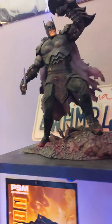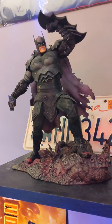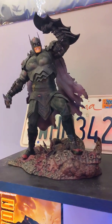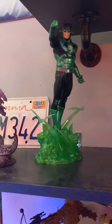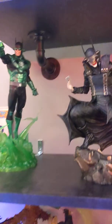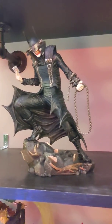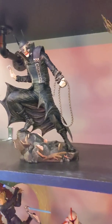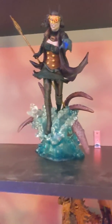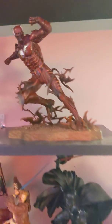Anyways, Scorpion. And this is the line I just got a couple months ago. It's the Batman Metal series. These are really cool. Here's the Batman Who Laughs. Getting a quarter scale statue of him sometime next month. It's the Drowned, Red Death. It's all versions of the evil versions of Batman.